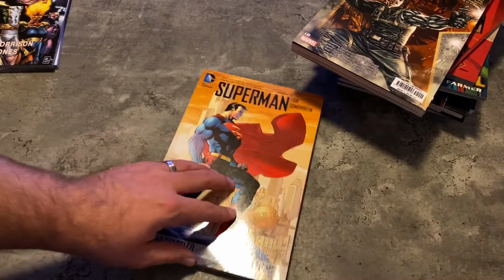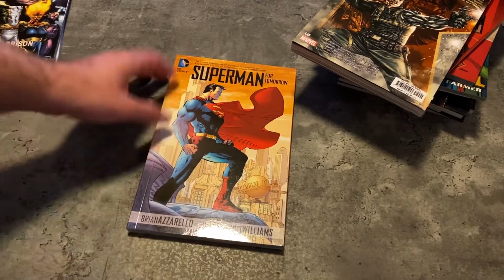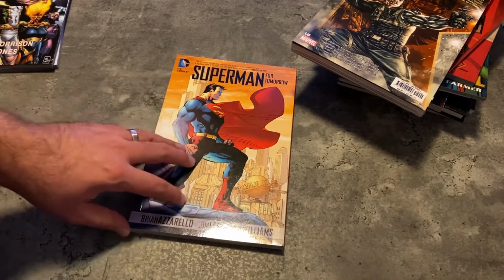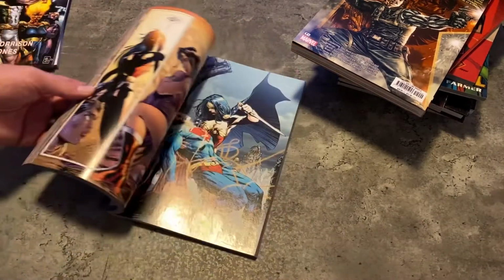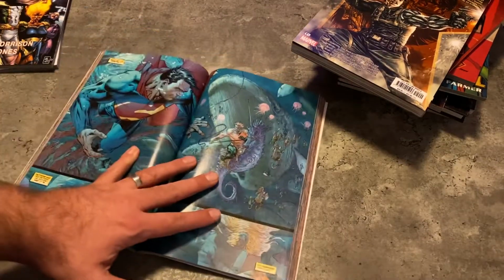Also picked this up, Superman For Tomorrow. I've read this in single issues a couple of times. I don't really remember it. I do remember there being a lot of hype because this came after Batman Hush in 2004, 2005. Brian Azzarello doing the writing, Scott Williams and Alex Sinclair doing the regular Jim Lee thing, helping him out. And I remember this is not as good a story as Batman Hush.